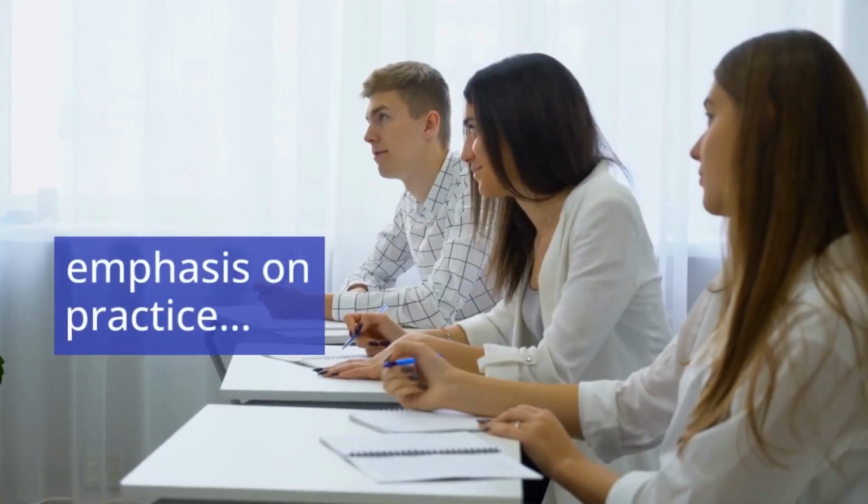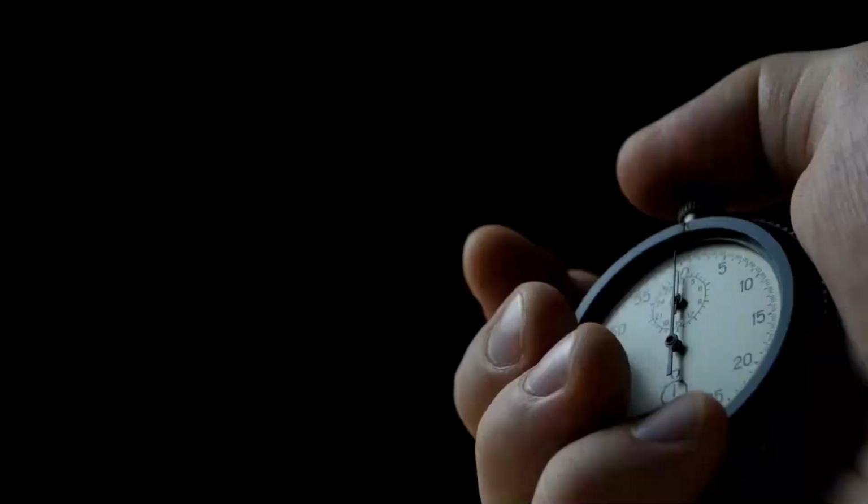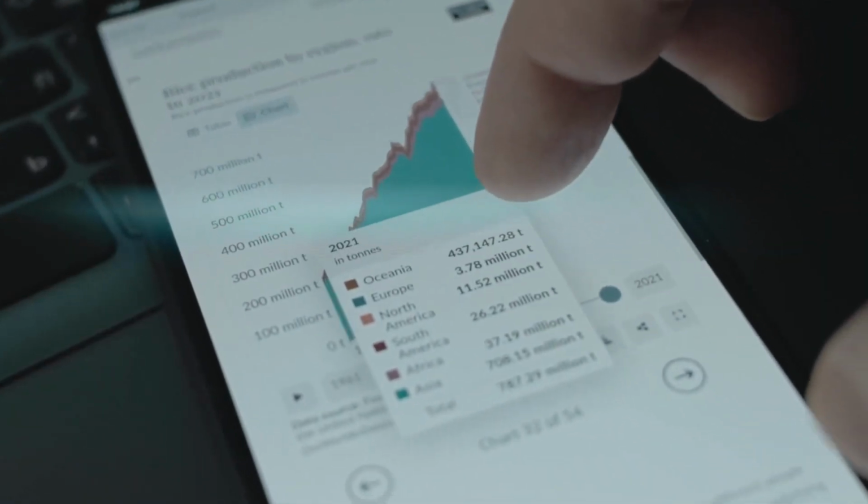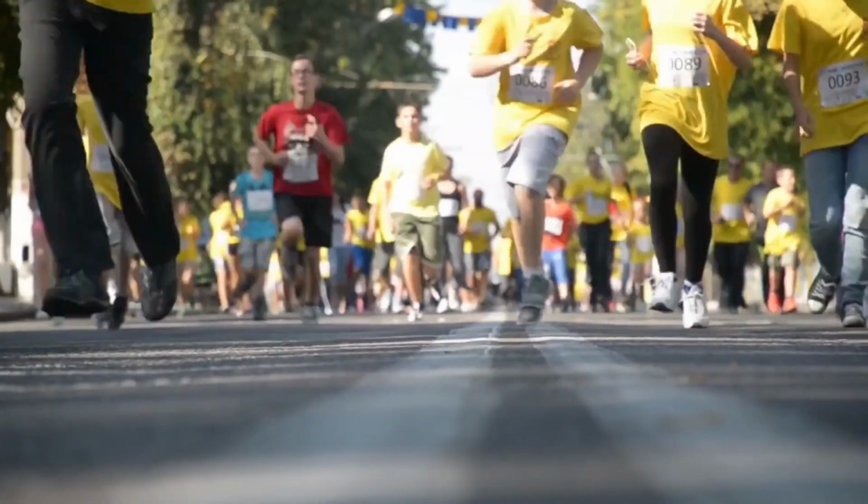Last, but certainly not least, is the emphasis on practice. Engage in timed practice exercises regularly. Familiarity with question types and patterns is paramount. It's like training for a marathon. The more you train, the better you perform. Remember, practice and strategy are your keys to success.